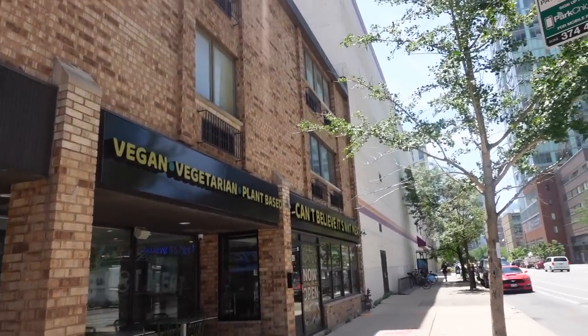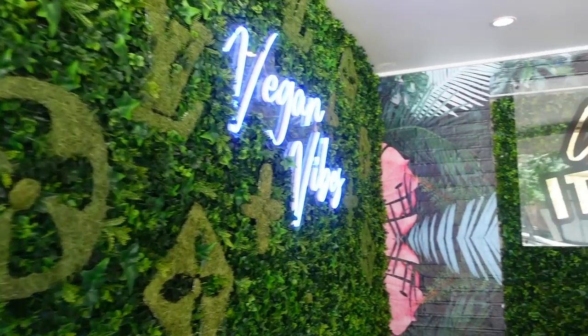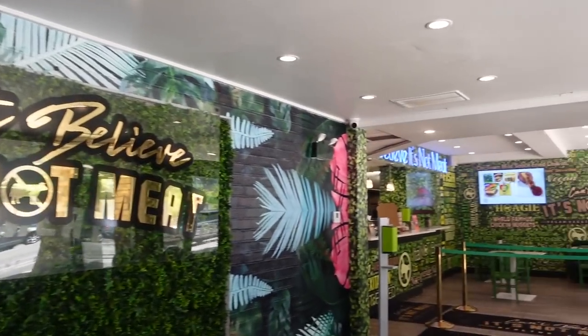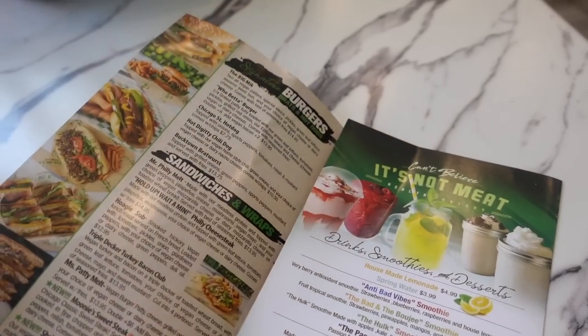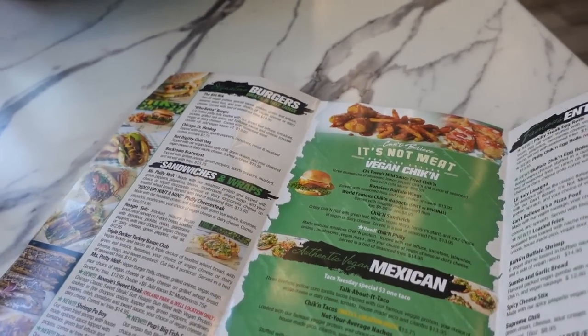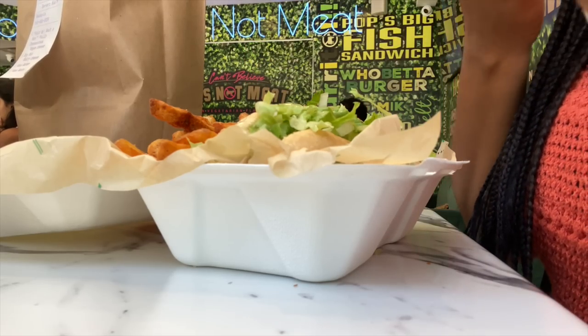So on this trip, we tried to find as many restaurants that were accommodating to both of our diets as possible. But I could not leave Chicago without trying Can't Believe It's Not Me. Y'all, I have seen this place all over social media, and it is Black owned. I had to support, and I am so glad I did, because this was probably some of the best vegan food I've had at a restaurant ever.